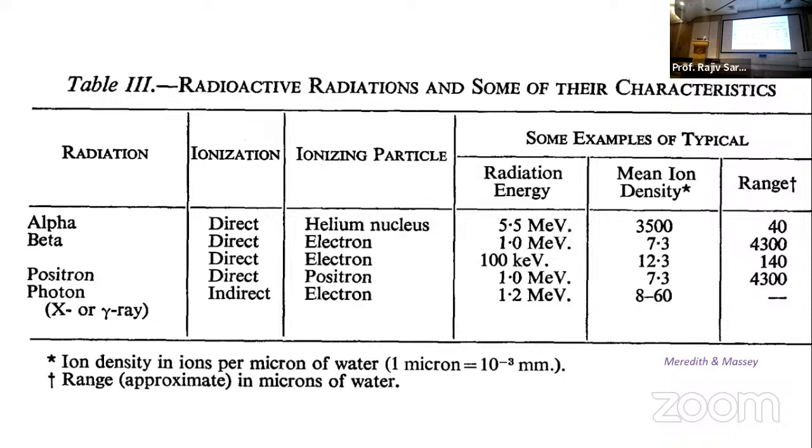Then the beta particle: the energy is less. The ionization is not as intense, or the density of the ionization is not as much, and because of that it can travel far. And this all has a bearing on how we use these particles, because although we use photons, ultimately they produce electrons, and that is what causes the effect. So you have to remember this beta particle is very important. And a beta particle could be low energy or high energy also. Even with high energy, the mean ionizing density is a little more, but still the range is quite substantial. Okay, and photons, we know, are indirect, and they produce electrons, and that is the mean ionization density.